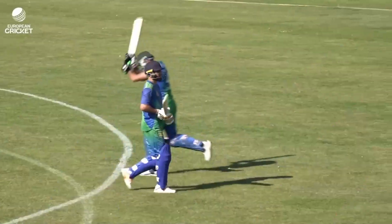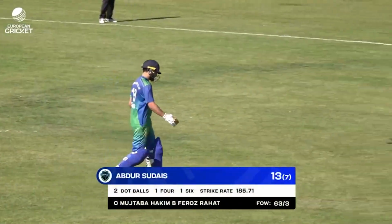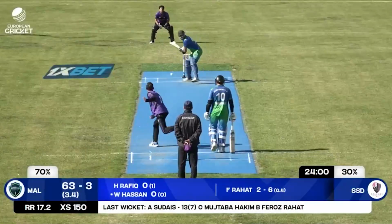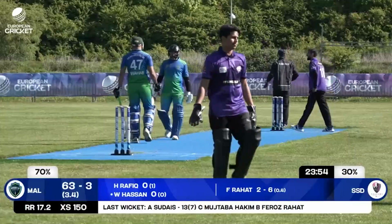And it's a big over this as Feroz Rahat picks up his second wicket. And Malmo now 63 for 3. I'll be hoping someone stands up. Wahab Hassan coming in, and he's certainly standing up as he just crunches that one down the ground. First delivery, he's a big hitter.